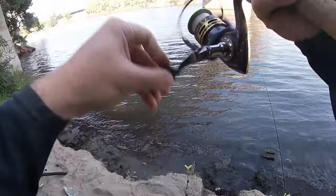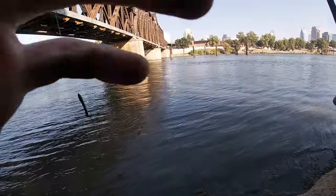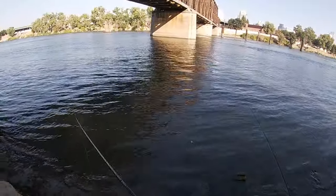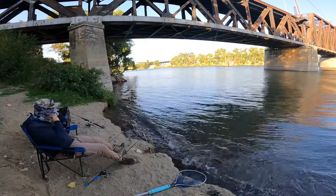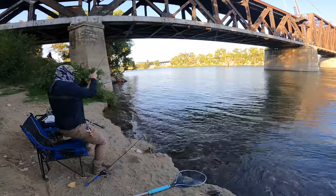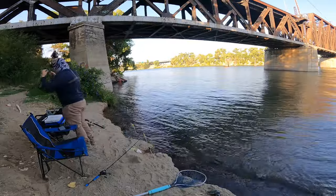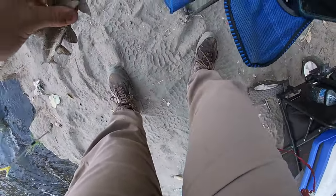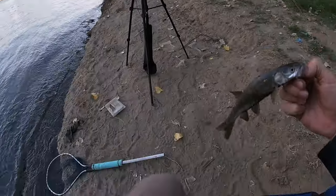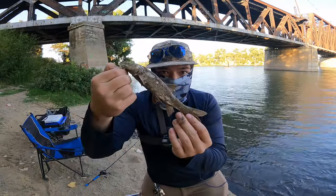You got one. Oh my god. I think I hooked him. Got me a pikeminnow, man. Caught this fish at 5:42. Little pikeminnow, guys, I'm about to throw him back out there. Let's get it. Stay tuned.